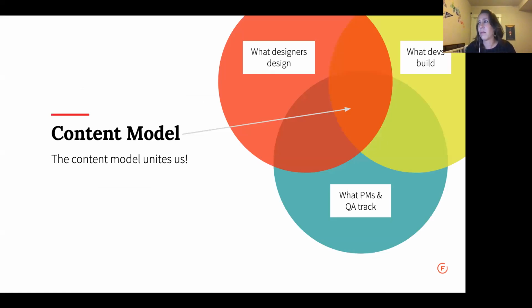The other benefit of the content model is that it really is something that the team rallies around and unites them. When the content model is filled out, designers are referencing it to see what needs to be in the wireframes. If they're taking that content type and designing, it tells them what content needs to be on the page, what fields are there, what's required, what's not. And we then understand how the page needs to be flexible or adapt based on that. It informs what developers will build down the road. And it's also something that our project managers and our quality assurance team members are tracking and will reference as well. So it seemed like the right thing to edit and to unite us.